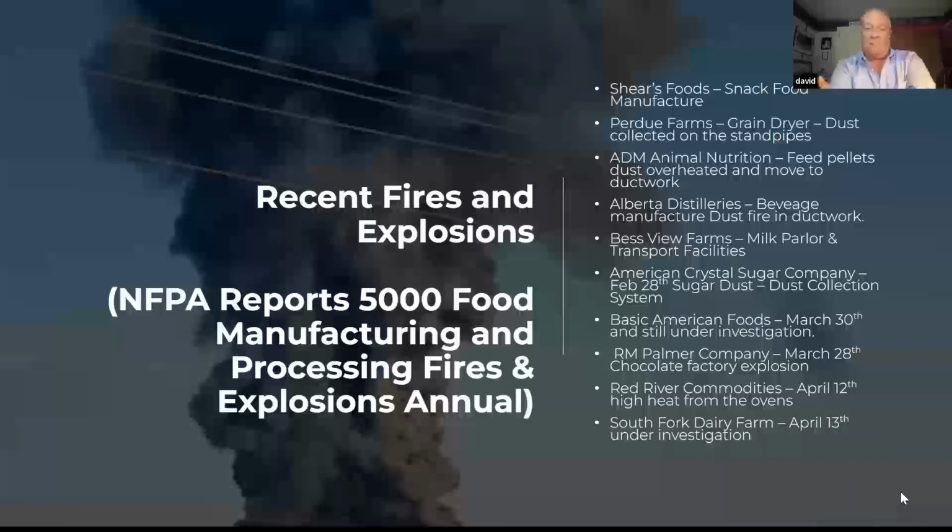You have Red River Commodities, which had high heat from ovens that ignited a fire. And one of the more recent ones is the South Fork Dairy Farm down in Texas, in which 18,000 head of cattle were killed in an explosion and fire at that facility. Of that 5,000, 2,500 are in the grain and food areas on an annual basis, which equals about 15 of these explosions or fires every hour.